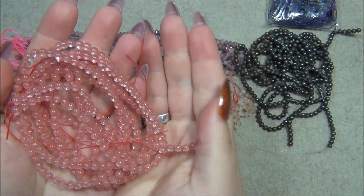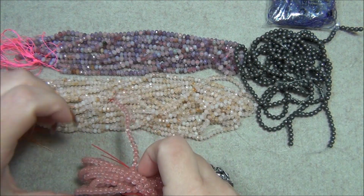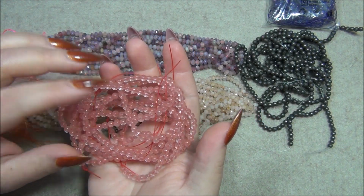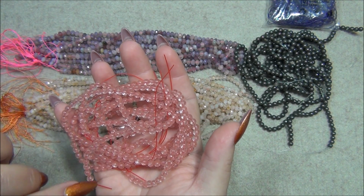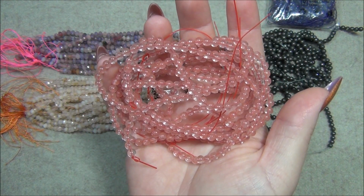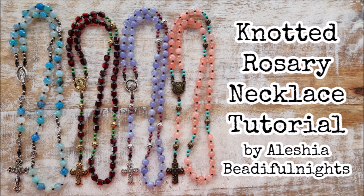So this one here, this was really affordable. I think this was $5. This one was really affordable too. But that's crazy. That's like $1 a strand. And if I were to go somewhere else, it would probably be $5 for one strand of this. Now this is cherry quartz, but cherry quartz is not actually gemstone. It is man-made glass, but man is it beautiful. I used cherry quartz in that one rosary that I made, and I just thought it was breathtaking. I loved it so much.